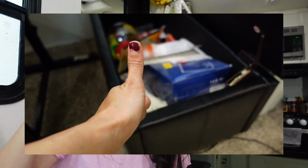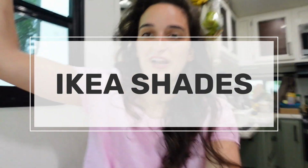The next thing is our IKEA shades. You guys can see it right here. Ooh. We love these IKEA shades. There's a lot of RVers that use these too, which is the reason that we went with them. We knew that they were durable.